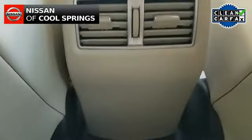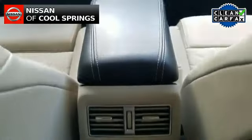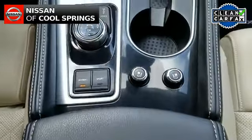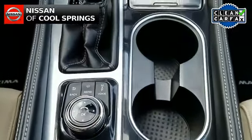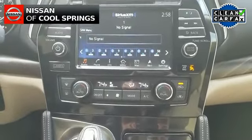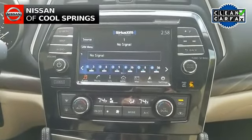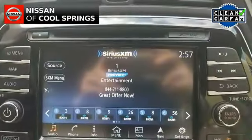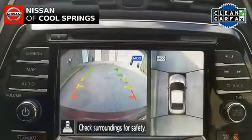Now, we're going to continue on with the rest of the electronics and convenience items. Those features include push-button start along with remote start, and it has steering wheel mounted audio controls and GPS navigation along with backup camera featuring the around view monitor, plus it has blind spot monitoring and so much more.